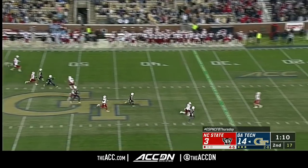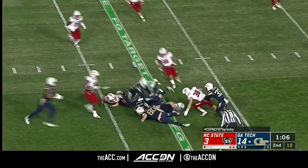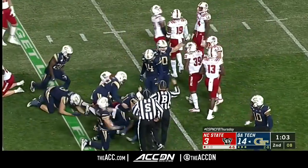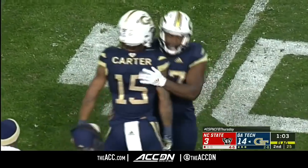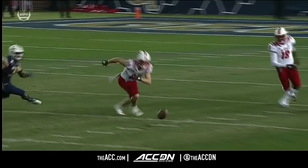Presley Harvin the 3rd with the punt. Thayer Thomas with the fair catch, and he muffed it. Can't corral it, and Georgia Tech looks like they had it. We'll see if it's ruled as such. It is. Jalen Askew. Keon Lassane, who's out. Thayer Thomas muffs one here.